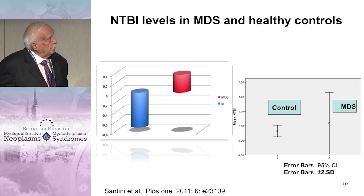Now, what about MDS? NTBI level, you see, in MDS, you have higher. This is from our chairman here, Dr. Santini, you see that the MDS patients have more NTBI.